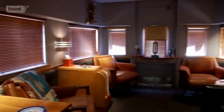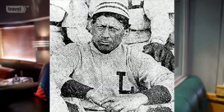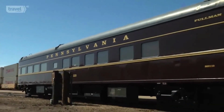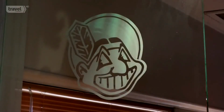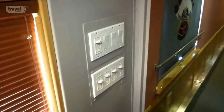The name Louis Sockalexis was the Penobscot Indian who lived in Maine, who was a baseball player for, at that time, the Cleveland Spiders. They later became the Cleveland Naps in honor of Napoleon Lajoie. And then in 1912, the Indians was the name that was picked in honor of Louis Sockalexis. The Sockalexis celebrates the past, but embraces the future.